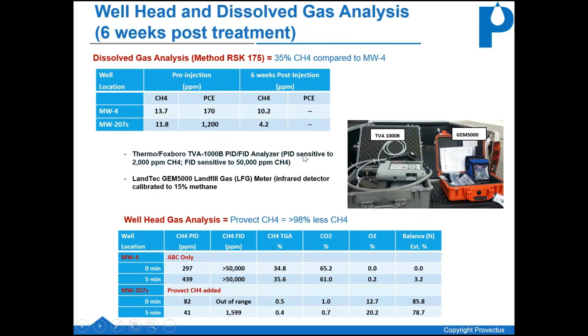Up top we have the dissolved gases in groundwater. Where we added the methane inhibitor, we now have 4 ppm, went from about 12 to 4. Where they did not have the methane inhibitor, it went from about 14 to 10. The lab lost the PCE samples, so I don't have those data, but we are generating more. We also took these two instruments and just went out and smelled the gases from the wellheads. And these are the data down here from those measurements.